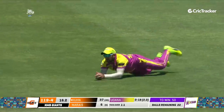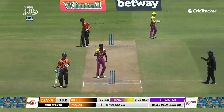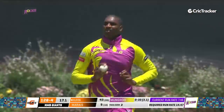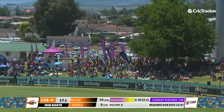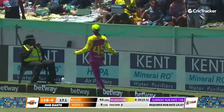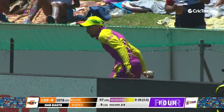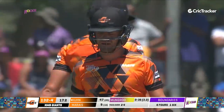In the air as he put it down. I think he has Tabraiz Shamsi. 68% to be exact. Has he got all of that? Just dropping short. He'll pick up a boundary, but this can get the wheels moving in the right direction now for the Giants. Obviously pressure on the bowler.